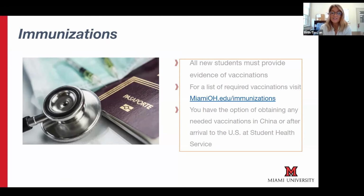Stay tuned. Students have the option of obtaining the vaccinations before coming to the US, but then you will also have the ability to come to us. We will do a document check. We'll make sure that your vaccines are up to date. And if they aren't, we're able to give the vaccines in our clinic and then call you back if it requires more than one vaccine.